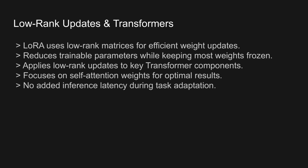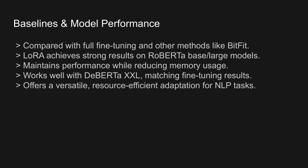Now that we've explored LoRA's adaptation mechanism in transformers, let's shift our focus to the empirical results. This next part will cover the baseline methods and LoRA's performance on different models, specifically Roberta base/large and Roberta XXL. In order to evaluate LoRA's effectiveness, we first need to understand the baselines.